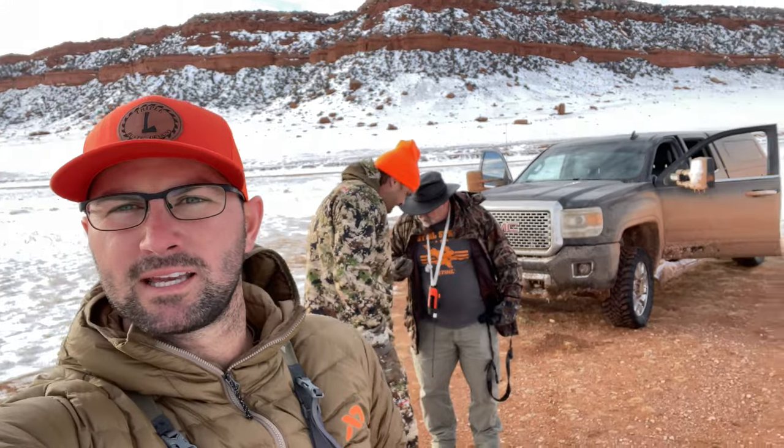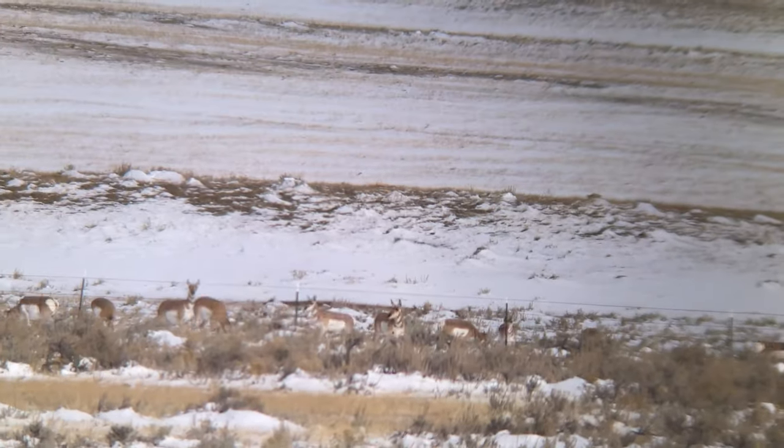So we're out here in our unit. We finally made it. It took us about, I don't know, an hour and 20 minutes to get from the cabin to our unit by coming this direction. So far, we've seen a bunch of decent antelope. There was a ton of antelope with good bucks right back behind this ridge, but they were all in private.